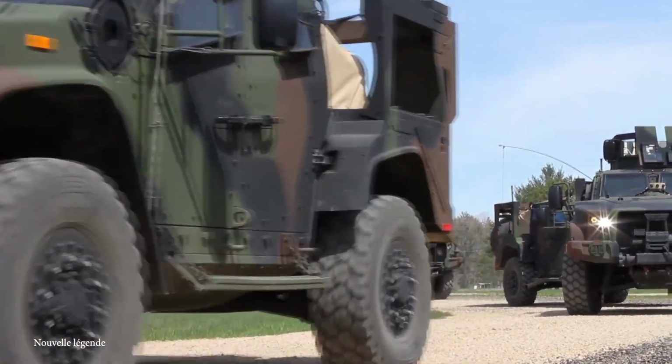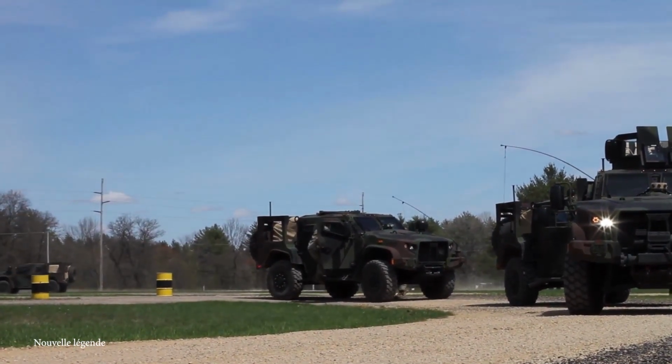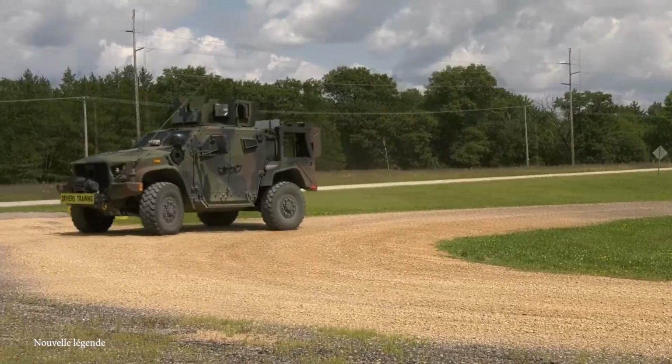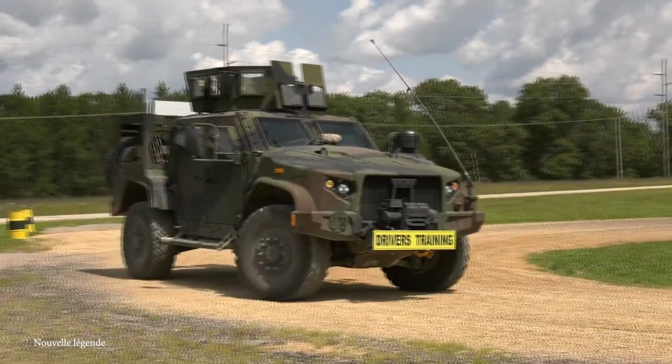And should the JLTV catch on fire, it's equipped with an automatic fire extinguishing system. But it dishes out as much as it can take, with a heavy machine gun, anti-tank guided missiles, and even automatic grenade launchers.